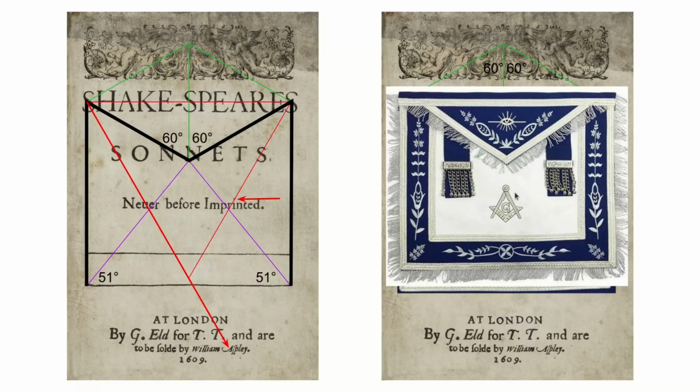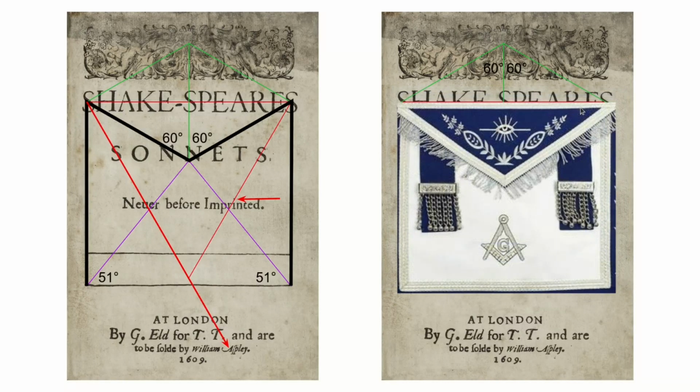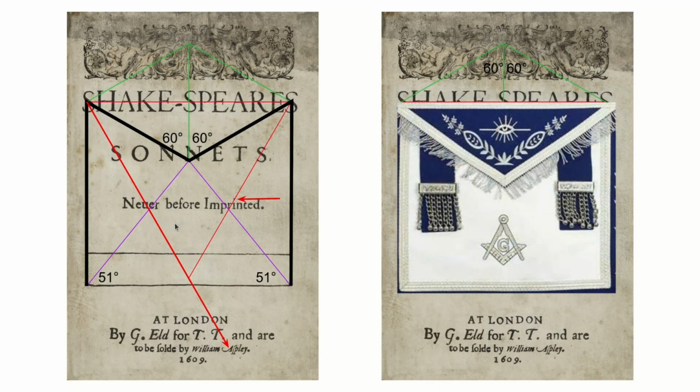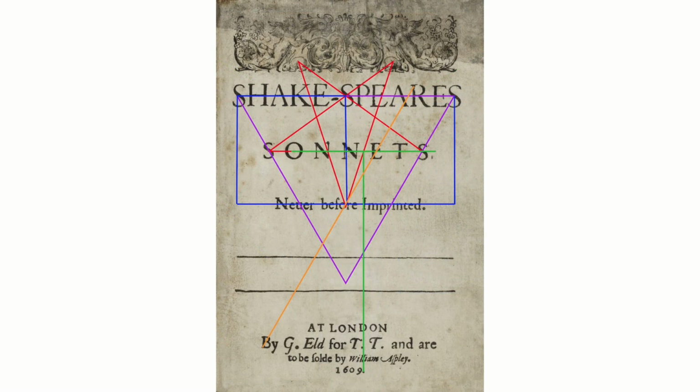And we've got this Masonic apron, and I noticed that if you just chop out this bit in the middle, it gets even spookier. You know, that's a bit odd. So I need you to believe in my triangle. I need you to accept that the triangle is real, because the next thing I'm going to do is justify this.